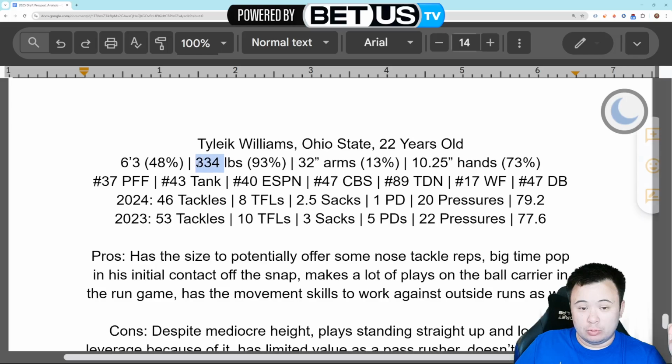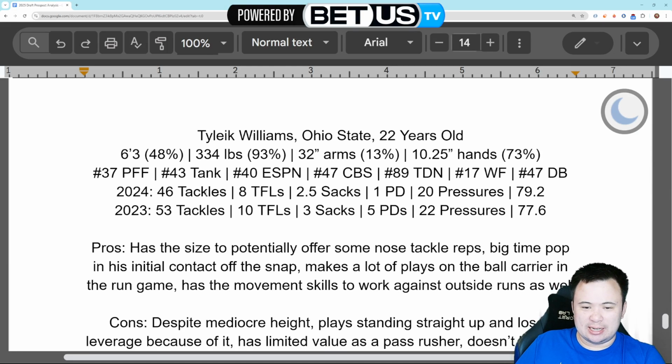Very, very heavy. One of the heavier 3 techs we'll look at. 334 pounds. 6'3". Arms are very short. Concerning, for sure. Big boards mostly put him in the second. Walter has him in the first. Draft Network has him in the third. Aggregate has him in the second. And that seems to be about where he's settling.